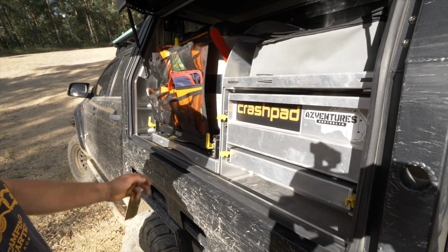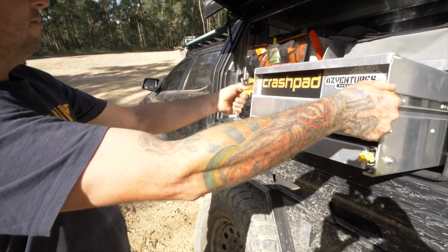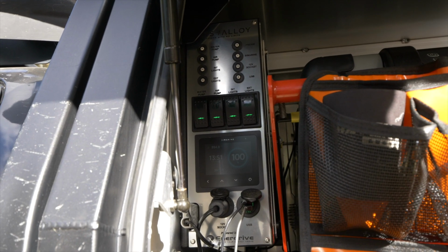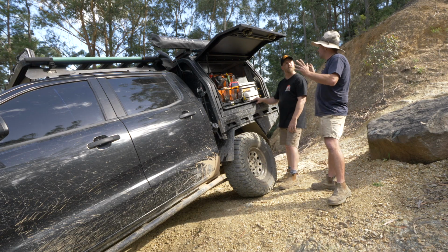Do you do work camp setup, or just one thing? This is full off-road touring, so there's no work in here. Work's you tow it, dude. That's why you have the Ranger to tow the trailer, but this and the trailer, such a good combination.